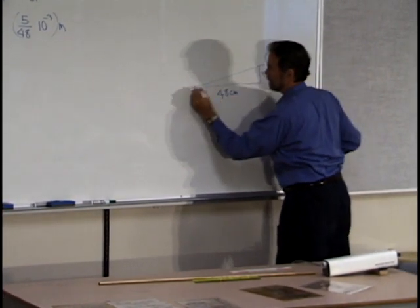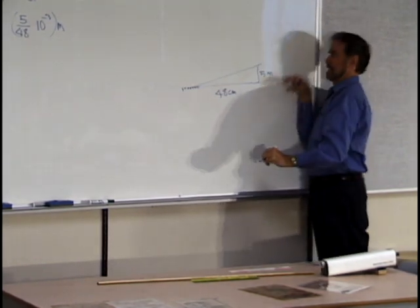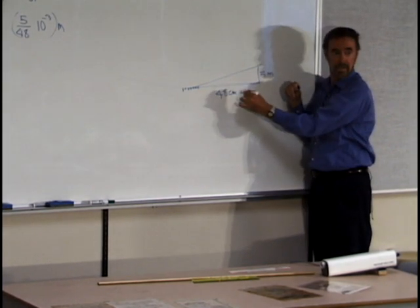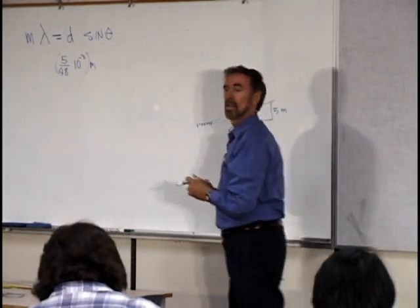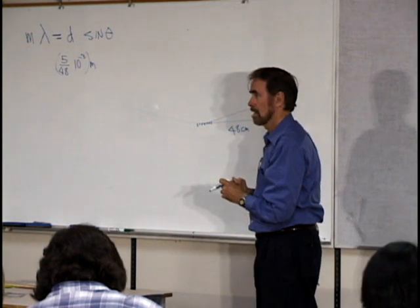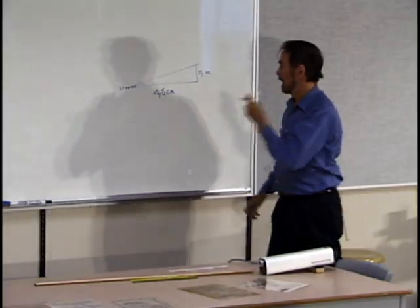So my beam is coming down and reflecting off. These little marks in here, I see them compressed by 5/48. Questions on that? It's not intuitive, I don't think. You see that? Not for me, anyway. Well, I suppose I get these.